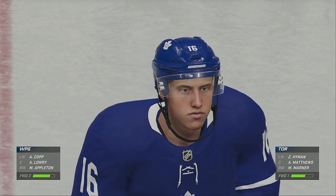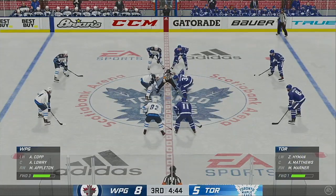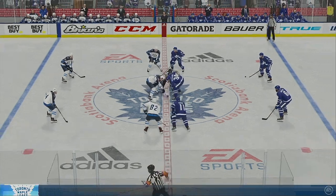The Leafs still have a lot of catching up to do, but they have something to build on now. Yeah, they do, and I think what they can look forward to is the buzzer is closer to the end of the game. Oh, you went there, huh?